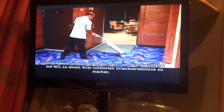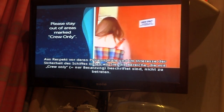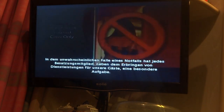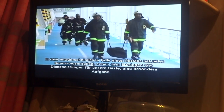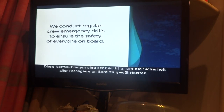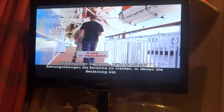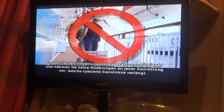Our crew work very hard to make your cruising experience with NCL the best it can be. Out of respect for their privacy, and in the interest of ship security, we ask that you please stay out of areas marked crew only. In addition to serving our guests, every crew member has a special assignment in the unlikely event of an emergency. In order to keep the crew trained and fully prepared at all times, we conduct regular crew emergency drills. These drills are very important to ensure the safety of everyone on board, and we ask that when a crew drill is being held, that you stay away from areas where crew are participating. Obey the crew's instructions and do not tamper with any equipment that requires specialist knowledge.